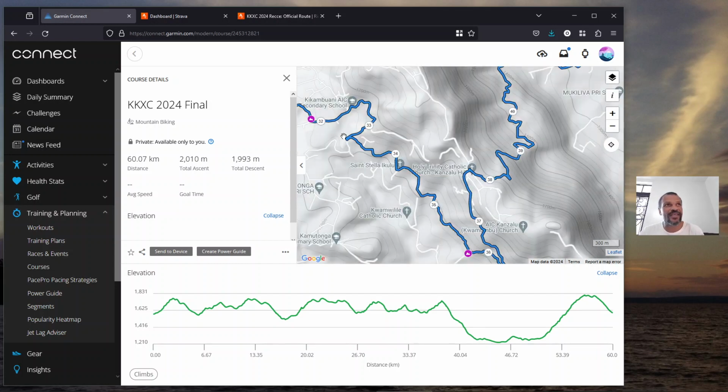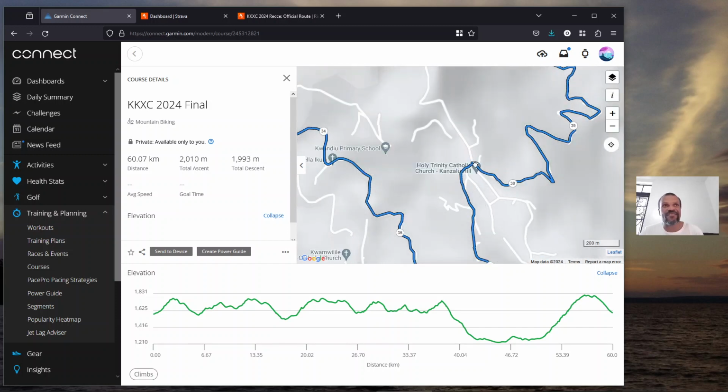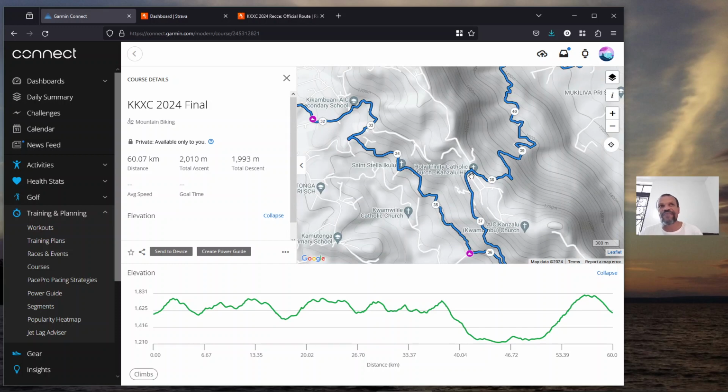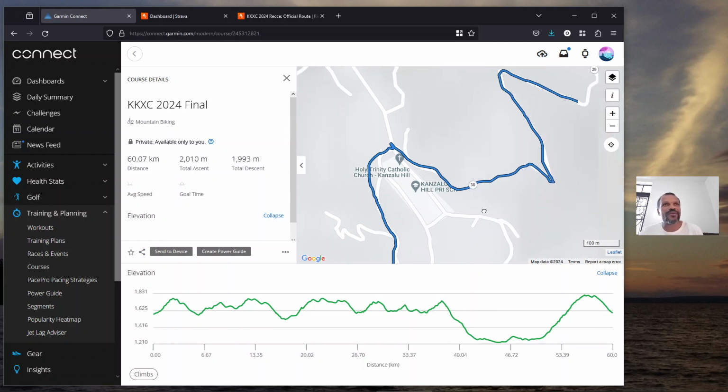So it will start here at kilometer 33, and it's going to end here at kilometer 37.8, almost 38. So about 5 kilometer segments. So try and push. If you're the fastest time on Strava on the day, you'll probably win a prize.